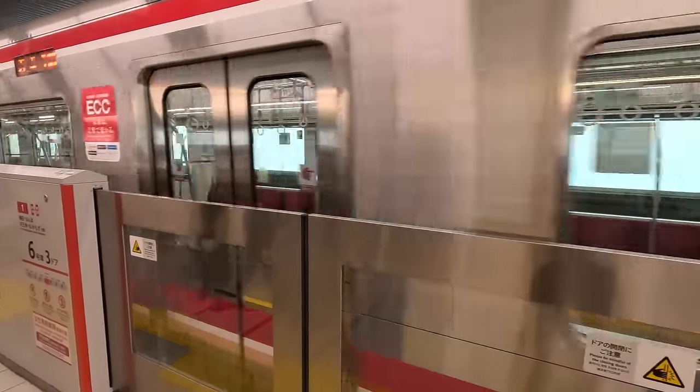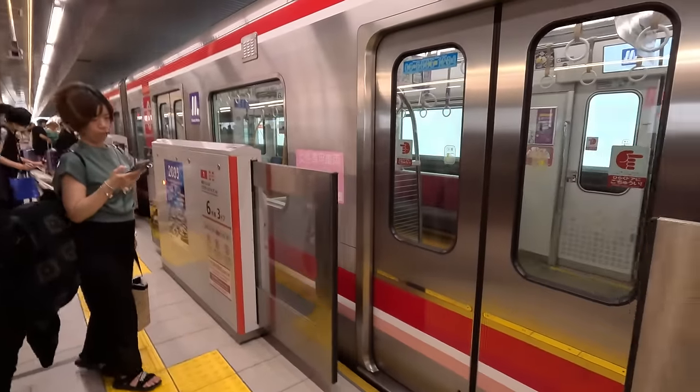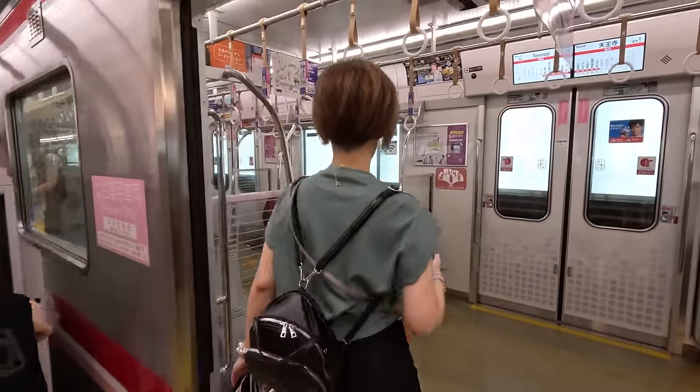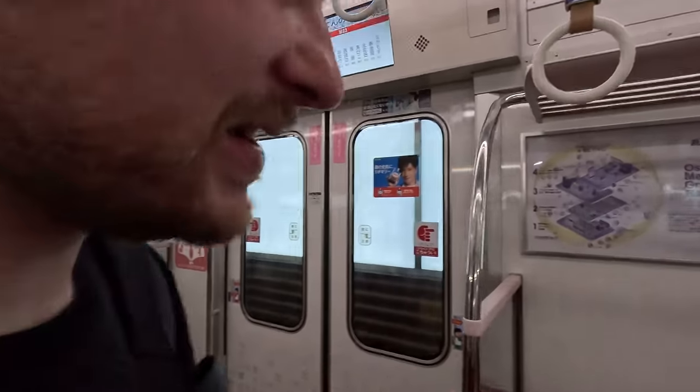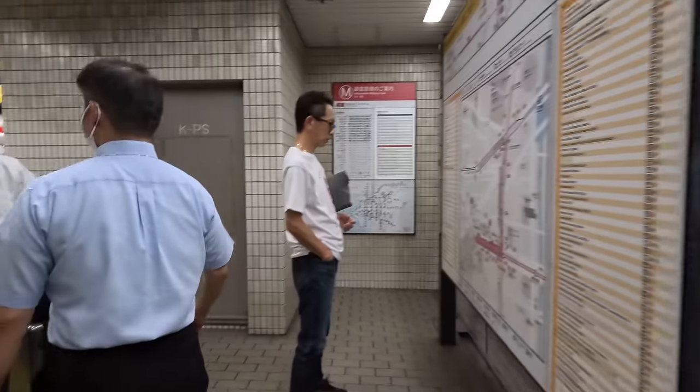So from my understanding, Osaka is Japan's second largest city behind Tokyo. And there's supposedly really good food, nightlife, all of that, especially food. It's apparently a foodie city, so I think I'm a foodie. Or maybe I just like to eat, I don't know. I'm one of the two. Seems to be empty, so perfect. We can get a seat sitting down.